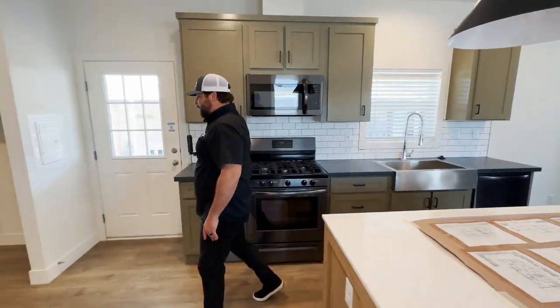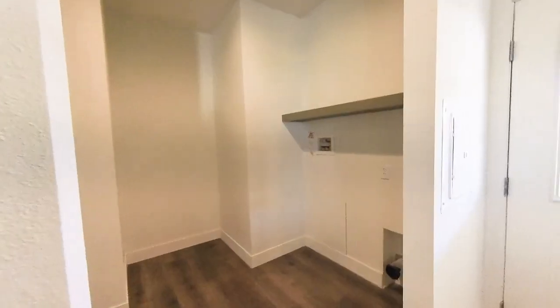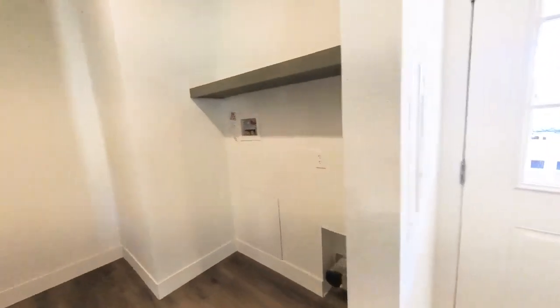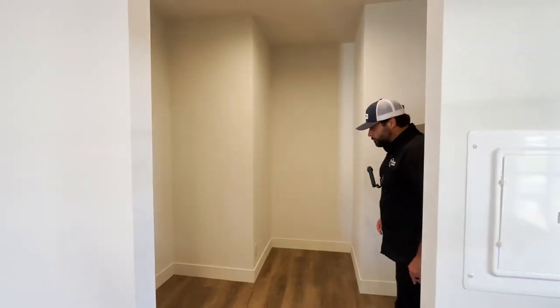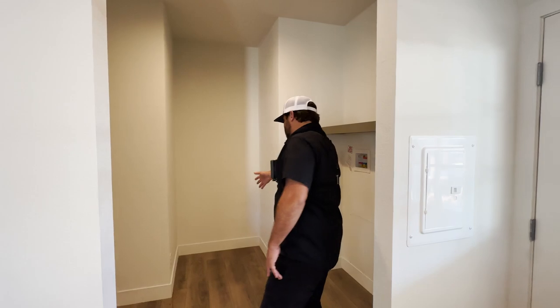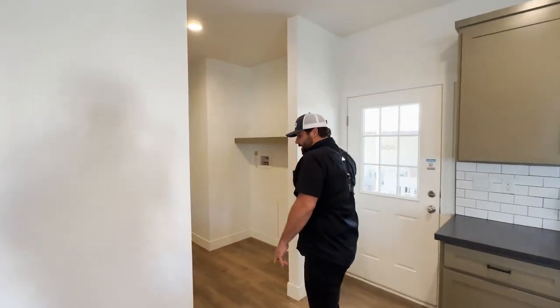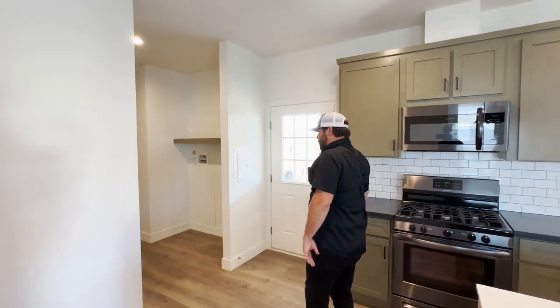Now let's go over here. Here's the utility area. Room for a side-by-side washer and dryer. Well, this is nice. Both these areas right here. This area, you could even put a little desk right here, make this a workstation. Or you can make that a workstation and put your laundry there. Something you could do is add a door here so that it's a little bit more private.